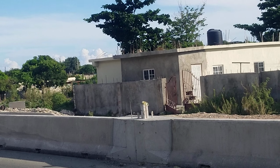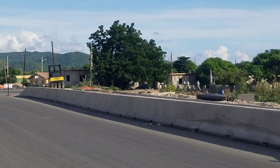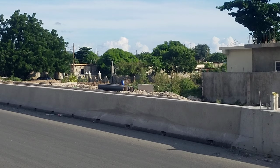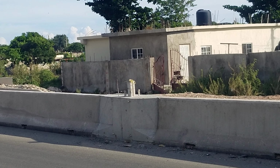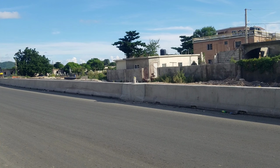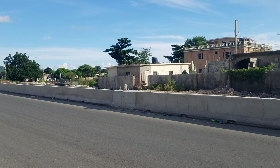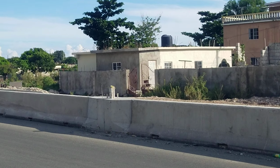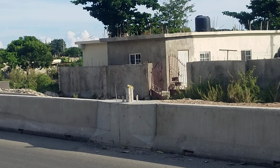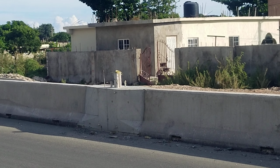We are giving you a tour of the Southern Coastal Highway Improvement Project, and we are 7 miles in, by Bull Bay. Now this is the dual carriageway, and this is where they're going to put in the lights, the light poles, the street lights. There you can see everything is done by China Harbour Engineering Company, who is the contractor.